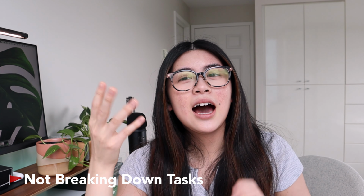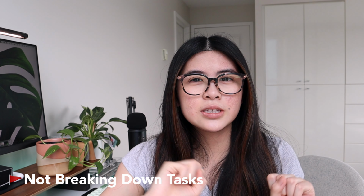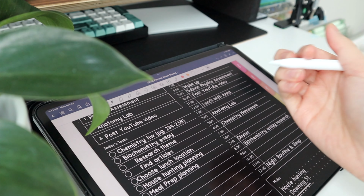But instead, I like breaking things down into specific reachable goals, things that I can do one by one. For example, first could be research topic, plan outline, research journal articles, things like that, so you don't feel overwhelmed by one giant task. And that way, I'm not like, damn, I can't do all of that at once. I can do individual tasks, and plus you get that satisfying check mark when you have more tasks.